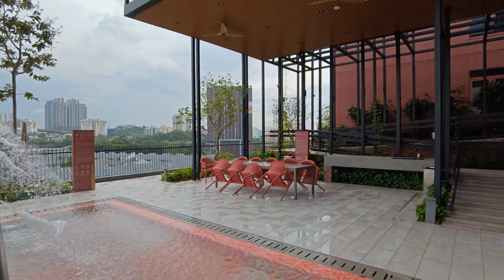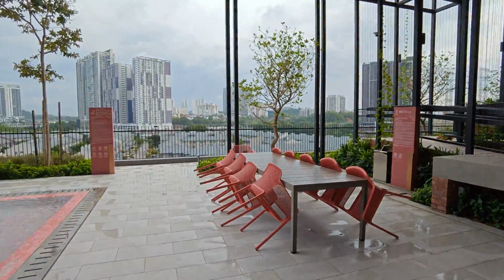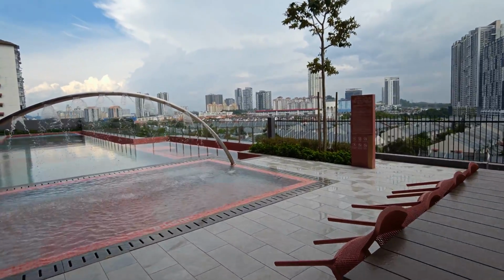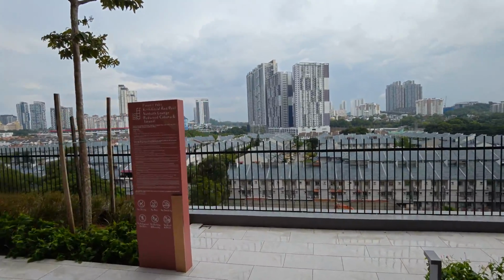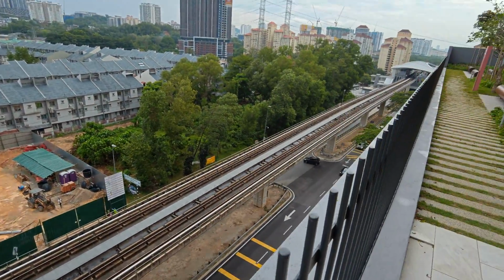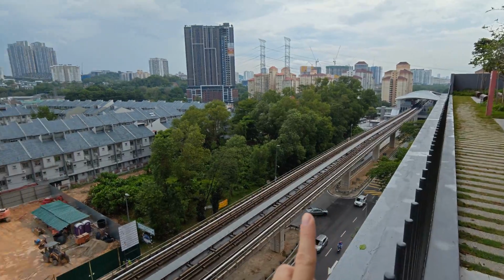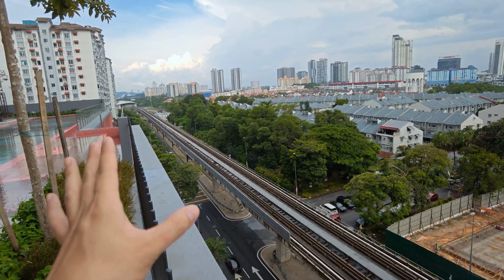So yes, that's about it for this property here at Rosewoodz Bukit Jalil. Execution wise, I would say very nice, very unique. Main selling point, to be honest, is the location and the connectivity. The connectivity part of it, because again, that LRT station is within walking distance. 4 minutes walking only, very, very close. And we are in Bukit Jalil.